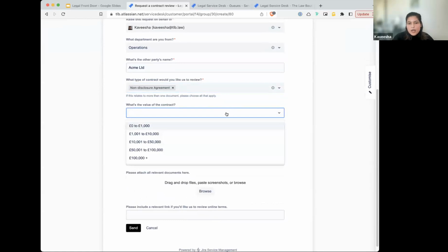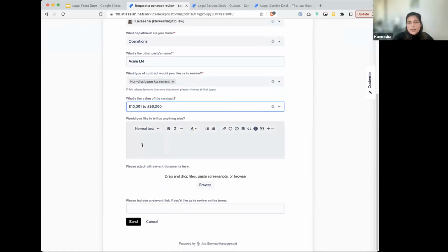What's the value of the contract? I'm going to put 10,000 to 50,000. Again, another triaging criteria that we usually use. For contracts which have a greater value, we usually assign this to more senior members of the team, or we ensure that senior members of the team are kept informed if a contract of such a value has been submitted. Would you like to tell us anything else?